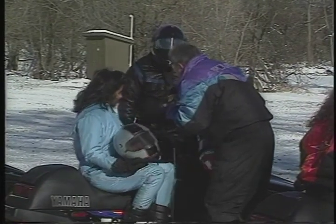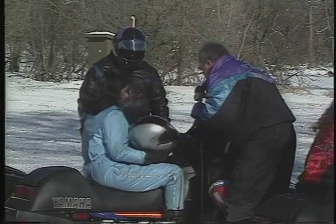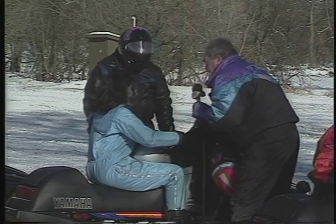Okay, why don't you sit on the machine, and I want you to make sure you're familiar with the controls. Go ahead and operate the thumb throttle. Just put your hand on it and operate it. And the brake. That's it. That's all you have to know how to do.